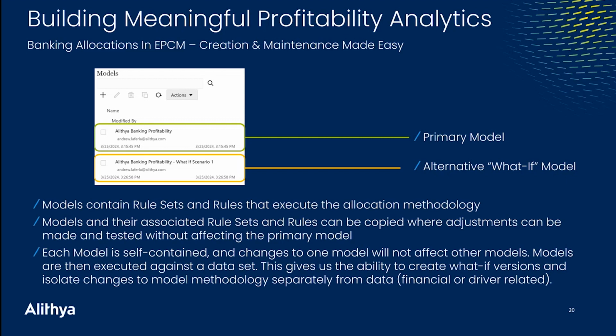I can spin that off and say, great, I'm going to create a new model called what if, scenario 1. And in that new model, I can now go ahead and change drivers. I can change cost, where I'm getting my source cost pools from. I can change my rules. And I can execute that against my what if version. And that in no way will touch or interfere with my primary model.